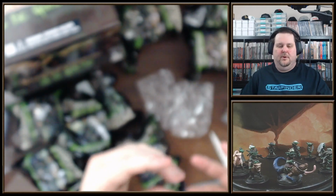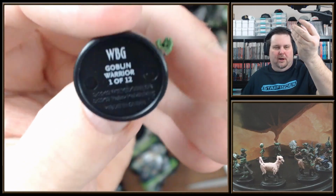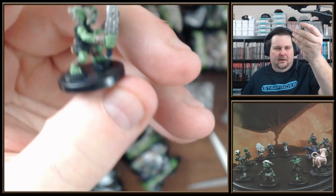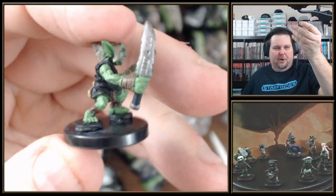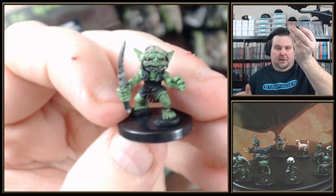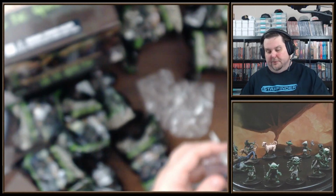Here is, I think this might be the last one that I need, actually. Nope, this is another Goblin Warrior, 1 of 12. I've already got a Goblin Warrior. But, yeah, look at that paint job. I mean, that's just so freaking amazing. He's even got a pouch back there. Look at that. I would be surprised if they weren't machine painted. Because 2013, sure, they were still machine painting them. D&D had their line out, so yeah, that's pretty insane though.